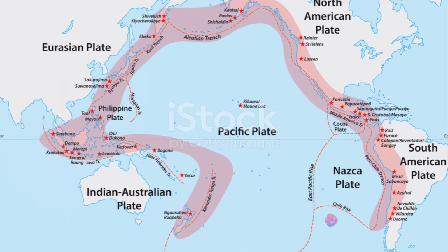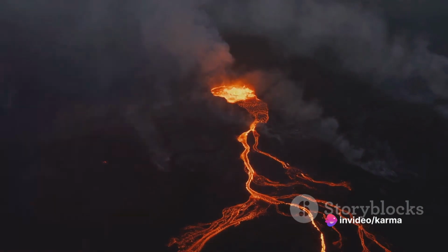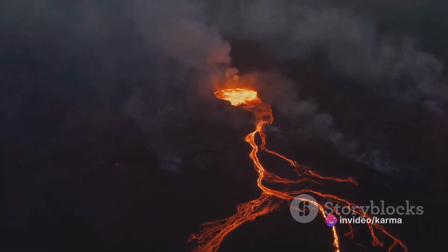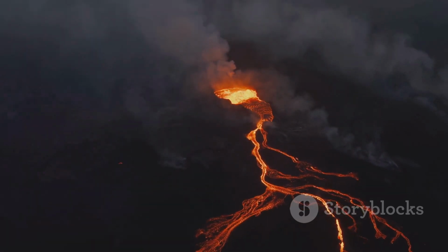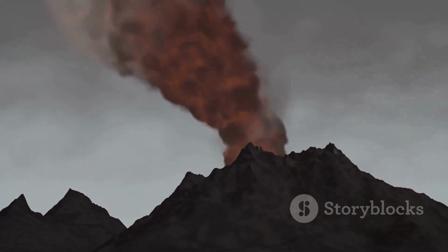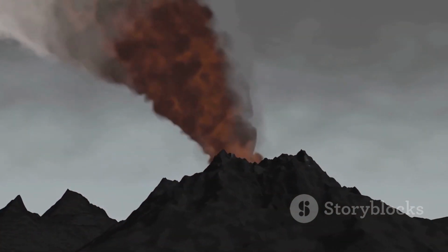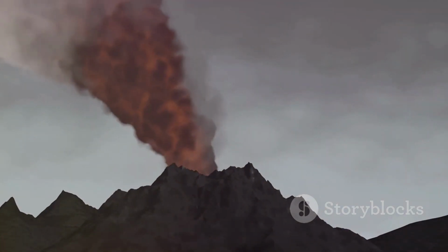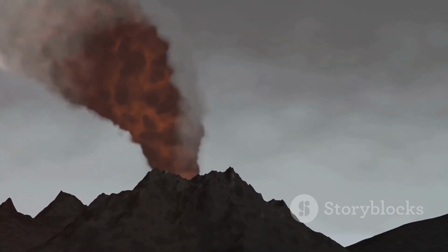And we've grappled with the unpredictable fury of these events, acknowledging that despite the strides we've made in science and technology, predicting these phenomena with precision remains a challenge. Remember, the Earth beneath your feet is a lot more dynamic than you might think. So let's keep exploring, keep learning, and most importantly, keep respecting our planet's raw, untamed power.